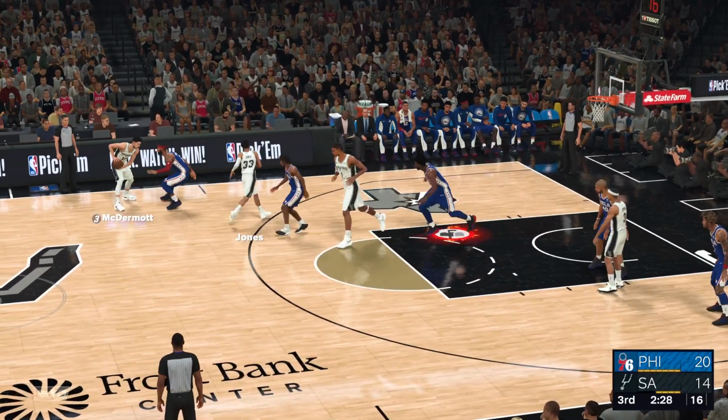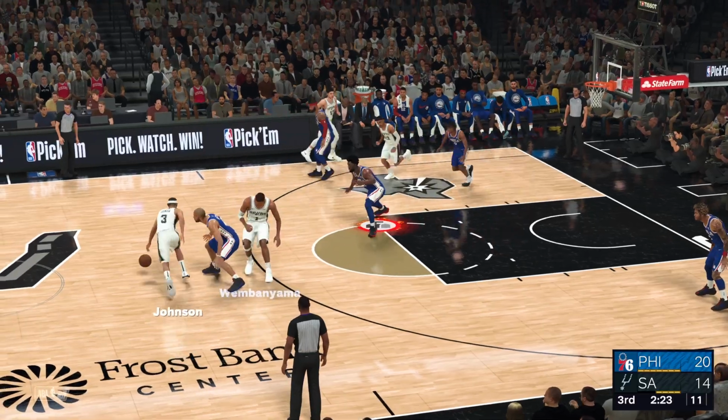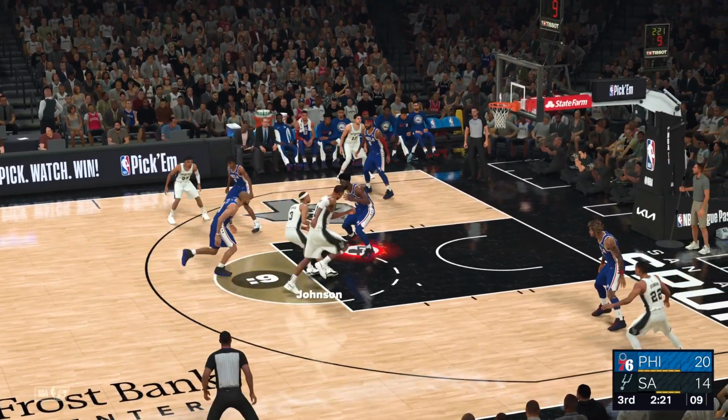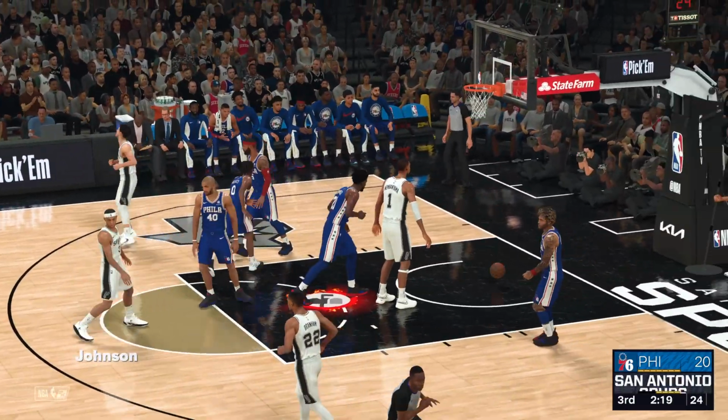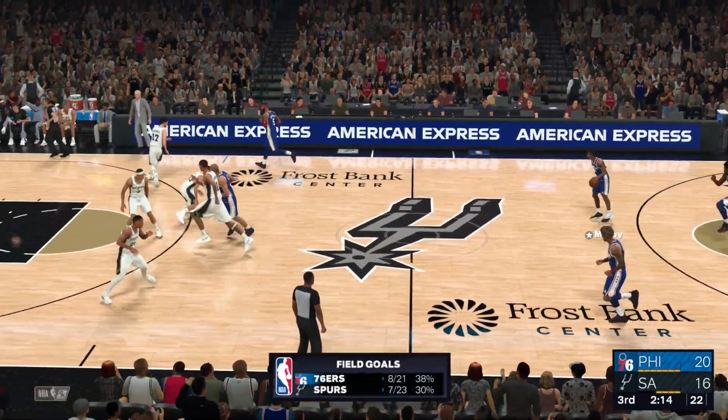Jones, the pass to McDermott. It's Wembanyama, top of the key. High post, Johnson. Batum's there. Count it, and the Philadelphia lead has been cut down to four on the bucket from Johnson.